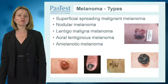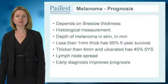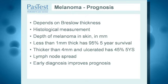So what's the prognosis of melanoma? Well, it all depends on the thickness of the melanoma, and this is a histological measurement from the top of the mole to the bottom of the mole, and we call that the Breslow thickness. This is measured in millimetres. Less than 1 millimetre thick has a 95% chance of surviving 5 years. But if it's thicker than 4 millimetres and the surface is ulcerated, that 5-year survival drops right down to 45%. Melanoma spreads in the skin, but also via the lymph nodes. And it's really vital to diagnose these early, because early diagnosis improves prognosis.